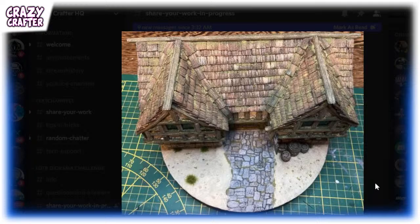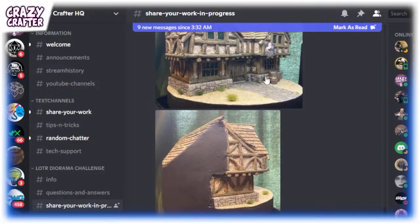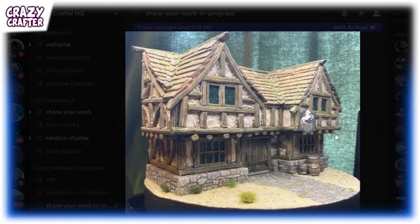Was that sign printed? I don't know. Let's look at that sign, Michael. Ooh, I don't know. I'm going to say he carved it. I'm going to say he did that. I don't know. It's so clean, man. If he didn't print that, I mean, it's impressive no matter what. But that looks really good. That looks so good. Love it.